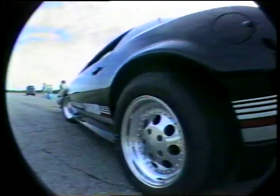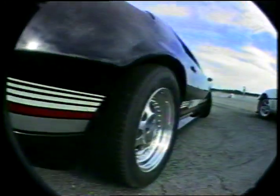We developed a car for Hot Rod magazine as a project vehicle, and our objectives were 10.99 or better in the quarter mile and 1G on the skid pad, and we were successful in both efforts. And it's a truly streetable car. I've driven it in Los Angeles traffic and it doesn't overheat.